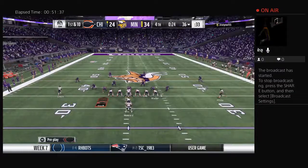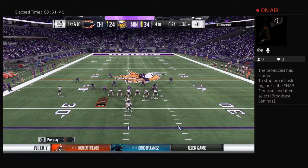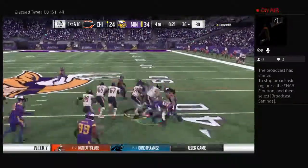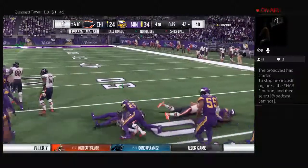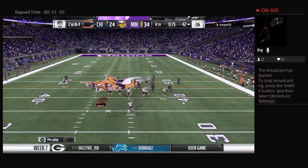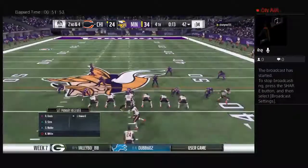Let's go. Trying the right side with Howard. It's a 6-yard pickup, and it gets him to second and 4. And you can almost feel Trubisky saying, let's get to the line and hurry up.